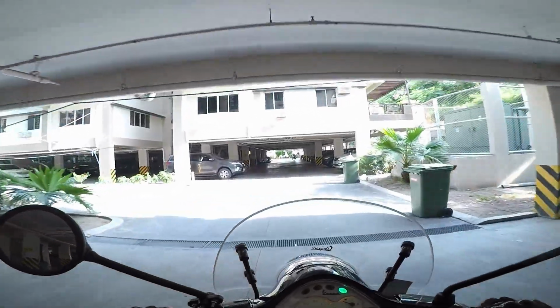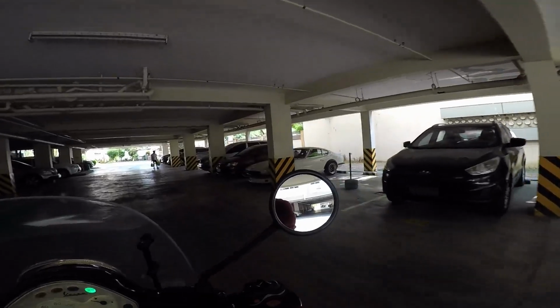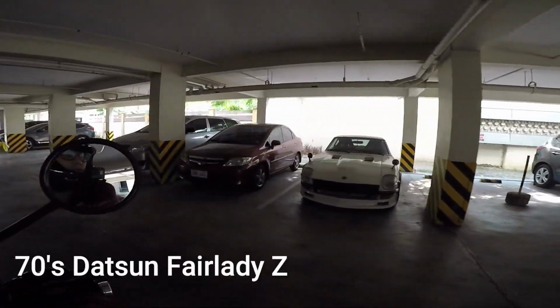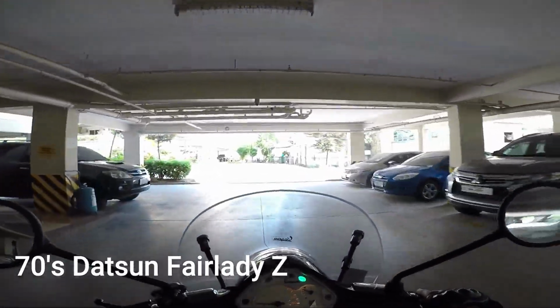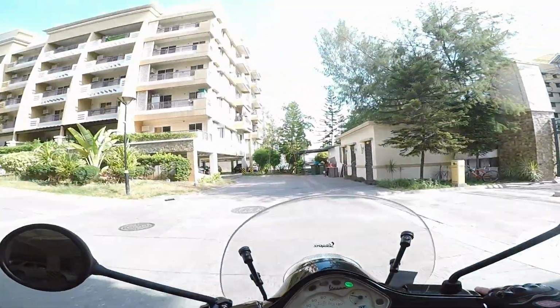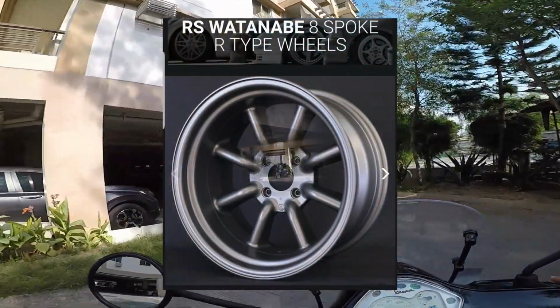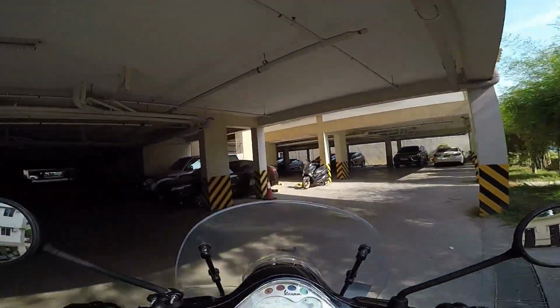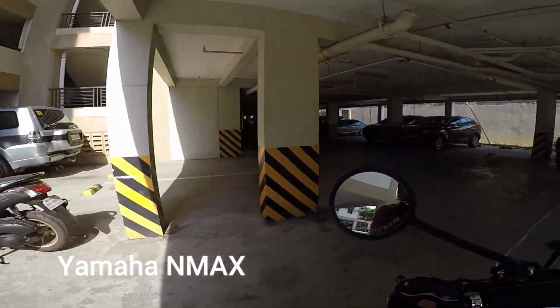So, let's start the loop. There's a 240Z, a Datsun. Quite a nice car, JDM. Watanabe rims, nice. What else can we find here though? There's an NMAX. Looks like it's lowered though.